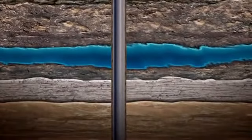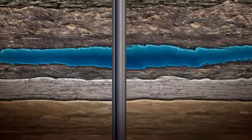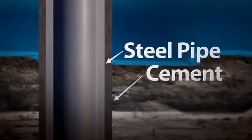freshwater reservoirs. Cement is then pumped into the well through and out the casing, displacing any remaining drilling fluids and permanently securing the casing in place. By filling the gap between the casing and wellbore, the cement creates a seal, protecting groundwater from contamination and keeping outside materials from entering the well flow.